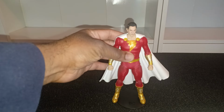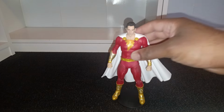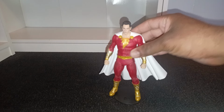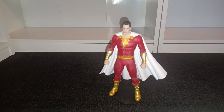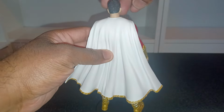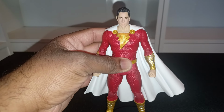So bam, we got the movie Shazam, Fury of the Gods figure, which is absolutely badass. Absolutely badass, man. Everything, like the paint, look at the colors, how the colors pop. This thing is awesome. The face scan looks just like Zachary Levi, right?